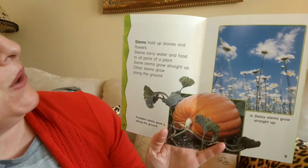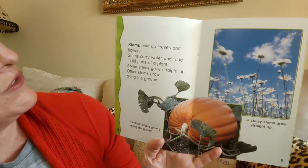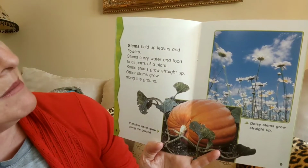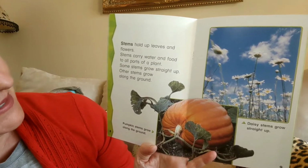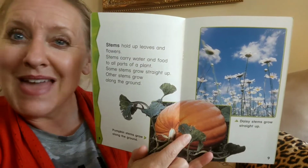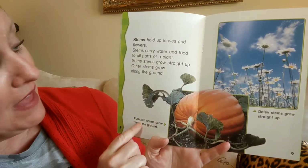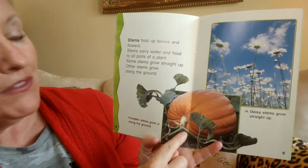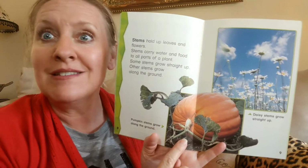Stems. Stems hold up leaves and flowers. Stems carry water and food to all parts of a plant. Some stems grow straight up. Other stems grow along the ground. You know what that is? Pretty big orange pumpkin, huh? It says here that pumpkin stems grow along the ground, and they're often twisty and twiny. We call them vines sometimes.